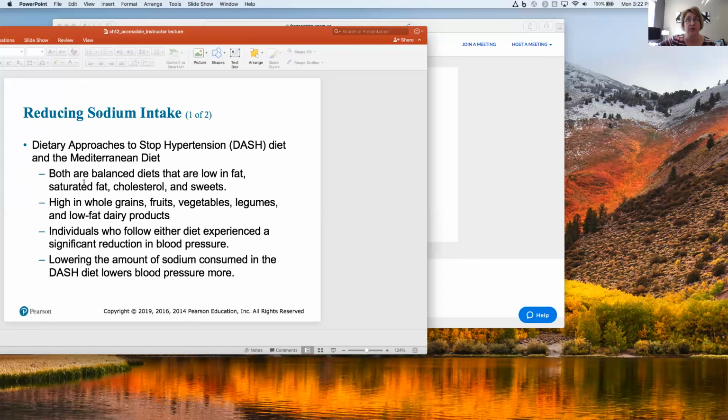Okay, so how do you reduce sodium in the diet though? There's something called the DASH diet. If you haven't heard of it, it stands for Dietary Approaches to Stopping Hypertension, DASH. And it's very similar to the Mediterranean diet, which is really good because we've seen the studies, and even the videos I showed you, of how the Mediterranean diet is taking over and has really good scientific data behind it. This is very similar to that. It's about getting this balance in, and it also emphasizes low fat, low saturated fat, cholesterol and sweets.